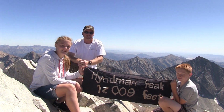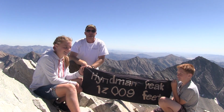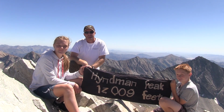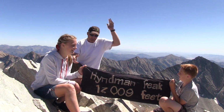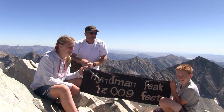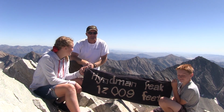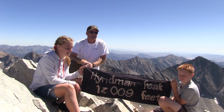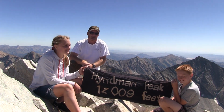So for any of you guys that are afraid of heights, this is the perfect one for you to come on, but it's going to be tough. So these guys did awesome. Cade just flew up the mountain. I don't know what got into him. We couldn't stop him. But Abby still, I mean, she put on a really good pace as well. She just wasn't trying to race this kid here. So they did awesome.